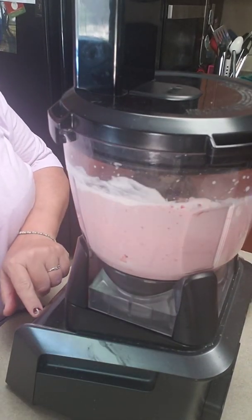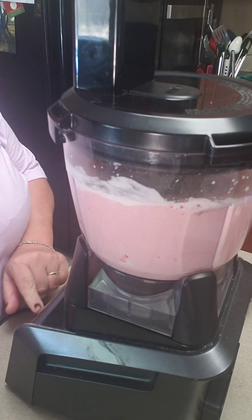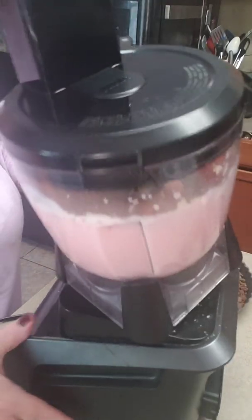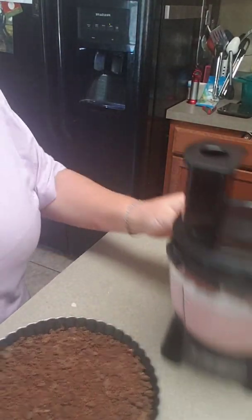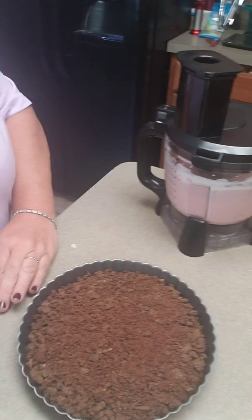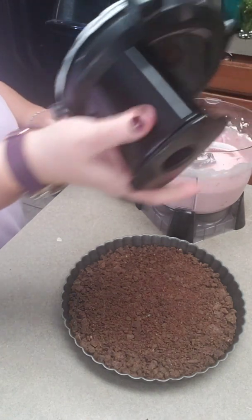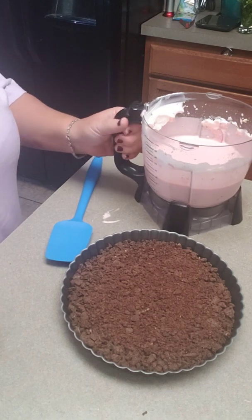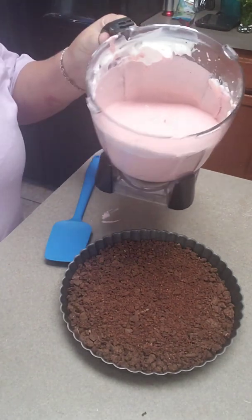Almost done. Let's move this so you can see everything. Okay, so we've got our crust. Let me move this. Okay, crust, strawberry cream cheese mixture, strawberry deliciousness. Okay, there it is. So it's a little watery.